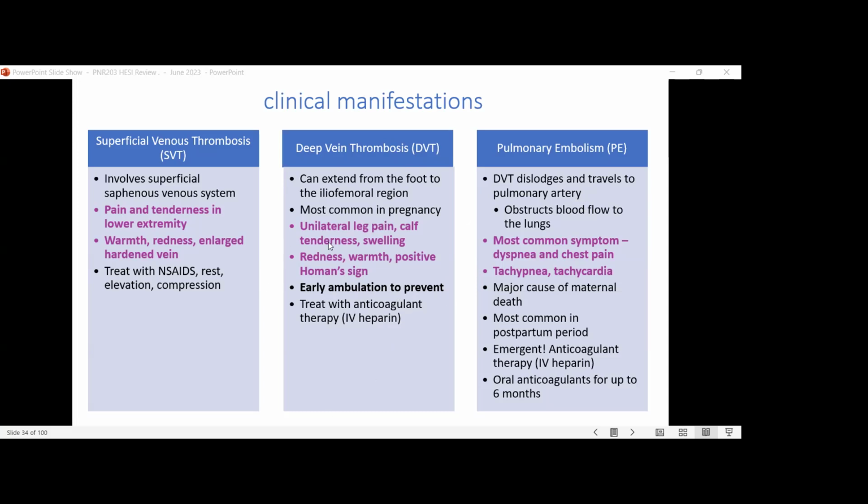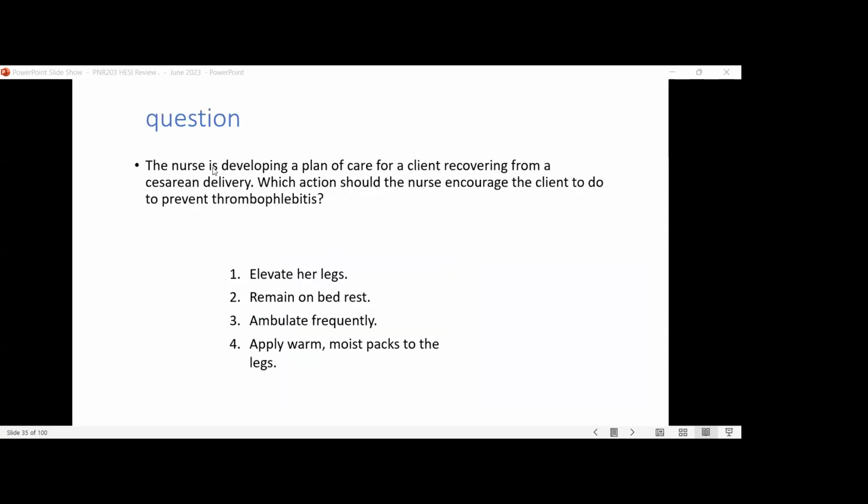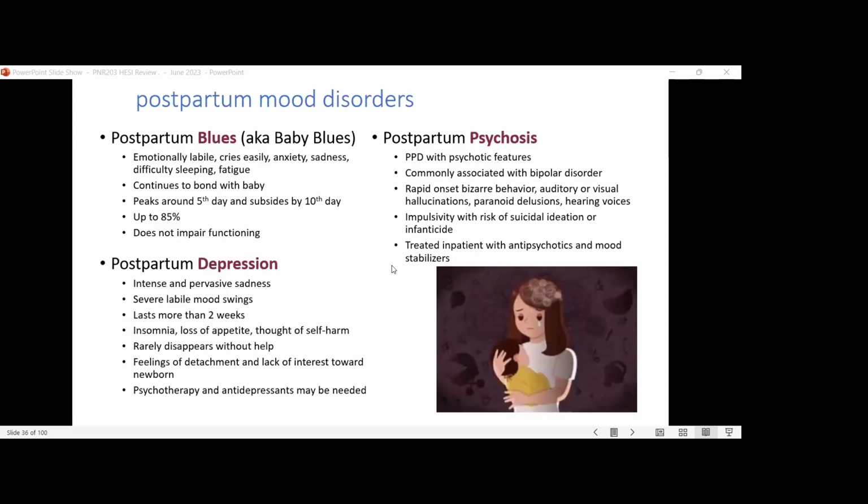Good. Okay, so the nurse is developing a plan of care for a client recovering from a cesarean delivery. Which action should the nurse encourage the client to do to prevent thrombophlebitis? Okay, 3. Yeah, you got it. That was too easy. All right, I hope HESI's that easy.